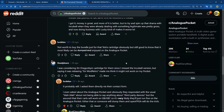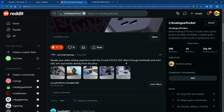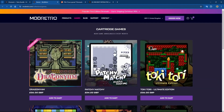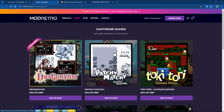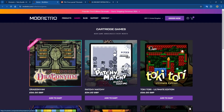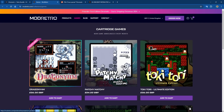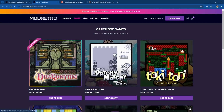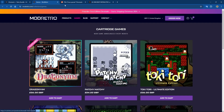So that's interesting, right? If they're going to work on a Game Boy and a Game Boy Color, there's no reason why these games shouldn't work on the Analogue Pocket. So again, interesting. It's not something I'm going to buy, at least not initially. Maybe somewhere down the line I might. I do have a certain love for Game Boys and handheld consoles, so maybe down the line, but it's not something I'm going to pre-order right now, right?